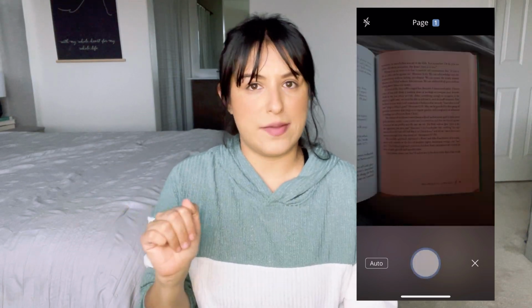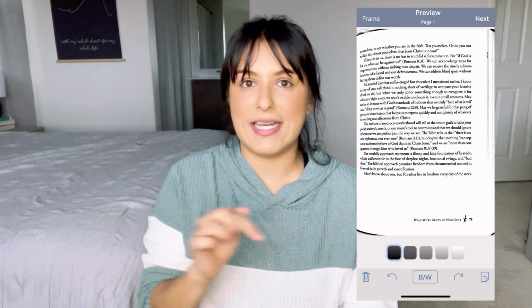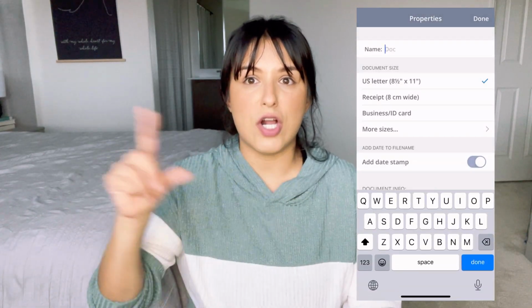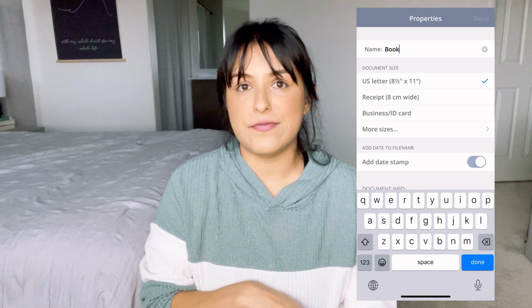It's literally like taking a picture and it tracks where the edges of the paper are, so it does it for you. If it can't do that, you can go ahead and just crop it really easily and then it saves it there. You can do color, you can do black and white, and then you can do the contrast, and you can also divide it by folders. You can save it in different folders for it to be easier to find later.